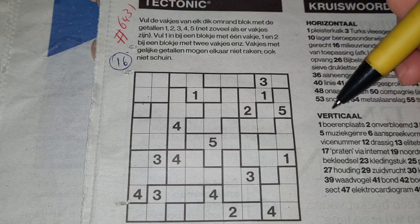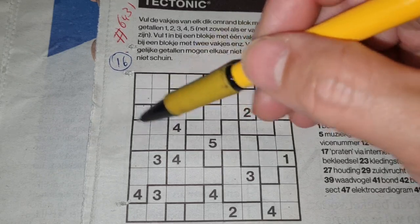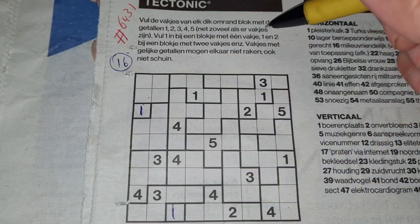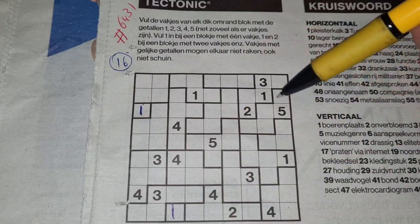Alright, so let's get started. First question to you is, can we see here the single box? Because the single box is always a 1. Here single box, there single box, always a 1. Next question, dual boxes. Do we have dual boxes here? No dual boxes. Triple boxes then. We see here triple box.